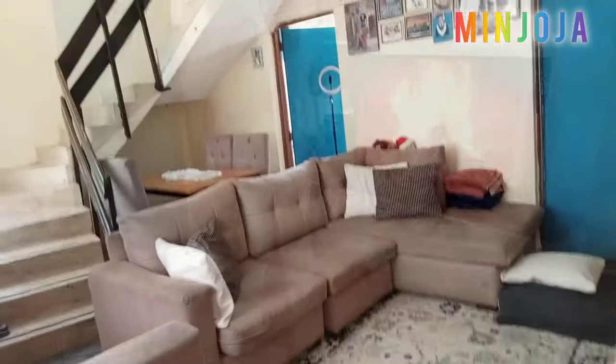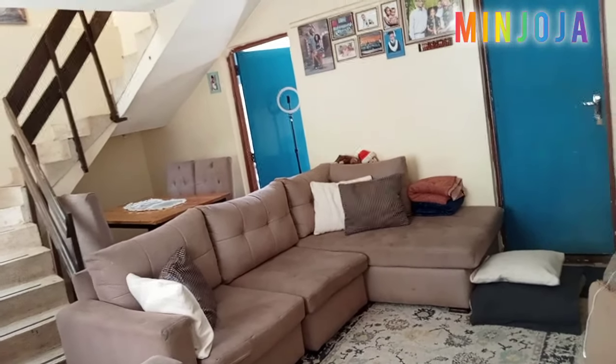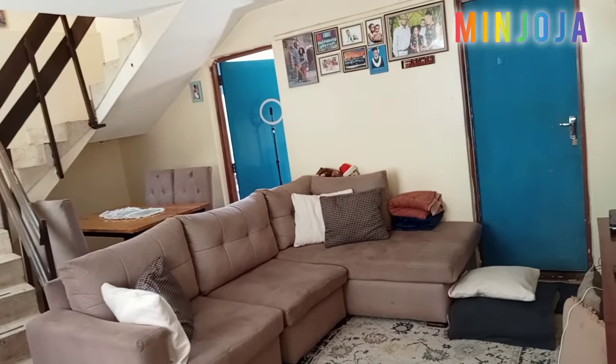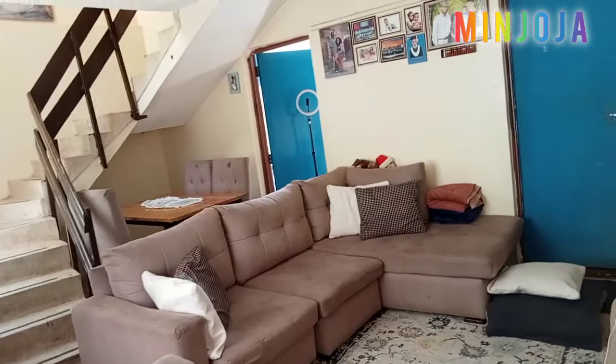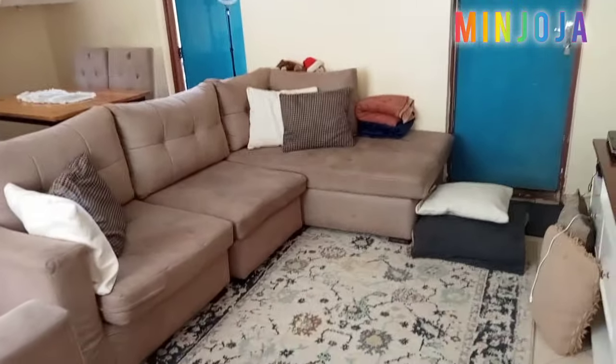So guys, now that is the look of my sitting room. I had cleaned it yesterday. So when I woke up, I just did a slight, mild cleaning, because there was not much dirt. So that's how it looks.